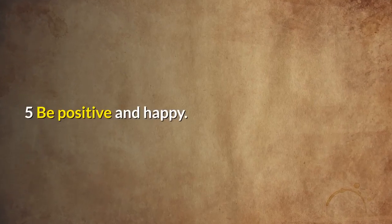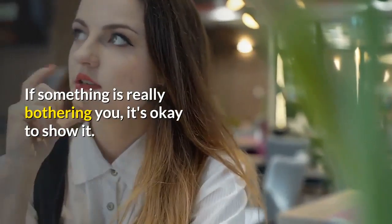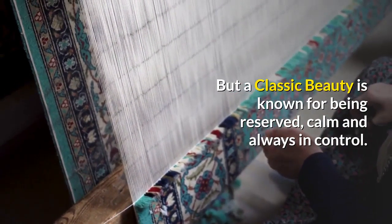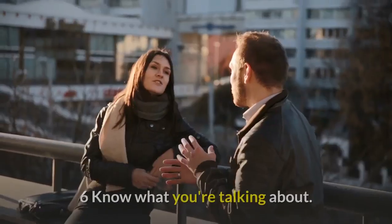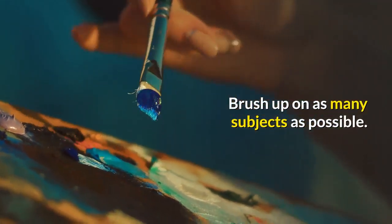5. Be positive and happy. A positive outlook is always beautiful. If something is really bothering you, it's okay to show it. But a classic beauty is known for being reserved, calm and always in control. 6. Know what you're talking about. Intelligence is key. Brush up on as many subjects as possible.